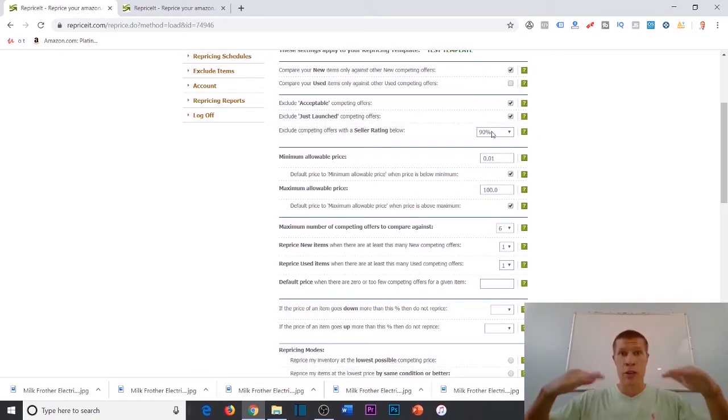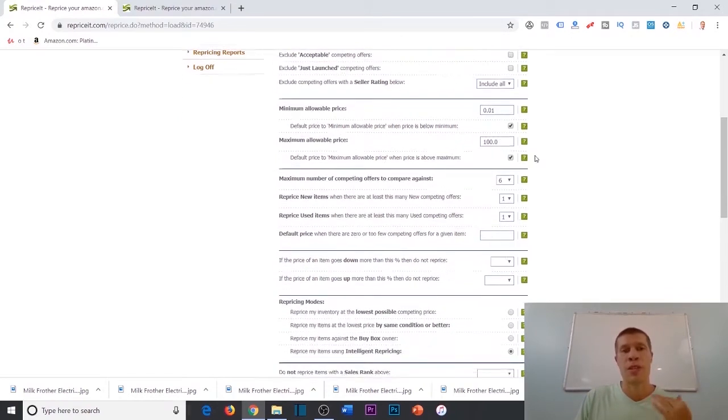So if you have two sellers, one has good feedback and good customer service, and the other has slightly bad feedback and bad customer service, and they're both the same price and both in Prime and FBA, who do you think is going to win the buy box at the same price? The one with the better metrics, obviously, right? That's just common sense. So you can exclude any of these, or you can include them all and uncheck these. It's really up to you.